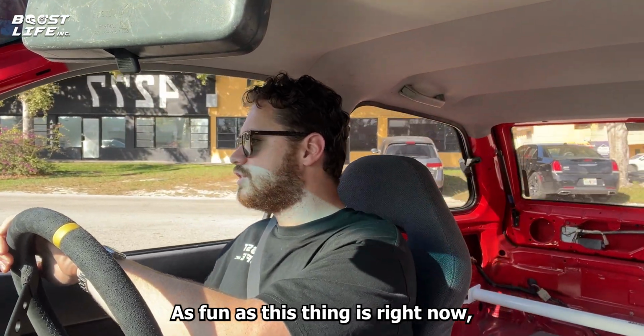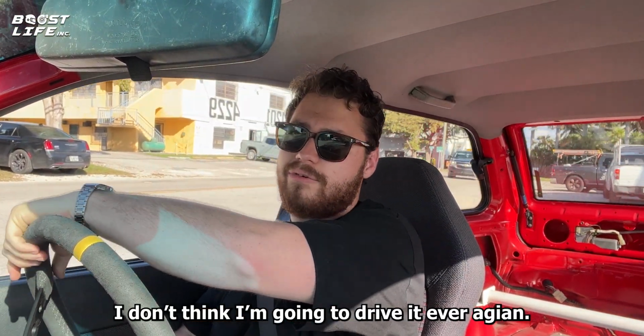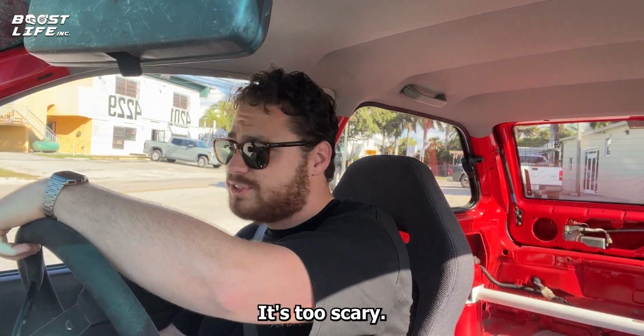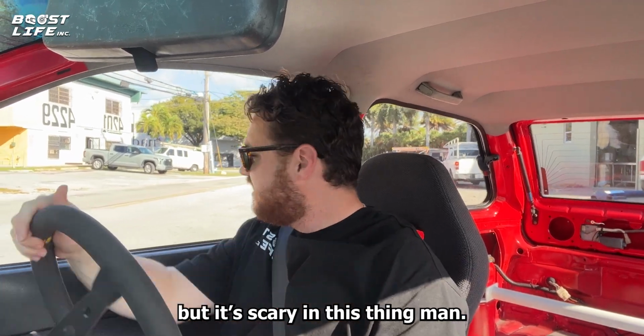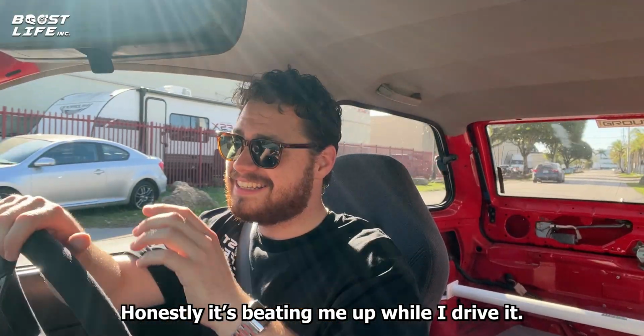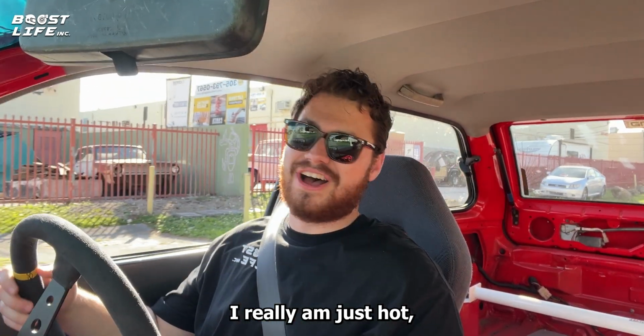As fun as this thing is right now, once I get out of this car, I don't think I want to drive it again. I think it's too scary for me. I don't want to sound like a baby or anything, but it's scary, this thing, man. Honestly, it's beating me up while I drive it. I really am. It's hot.